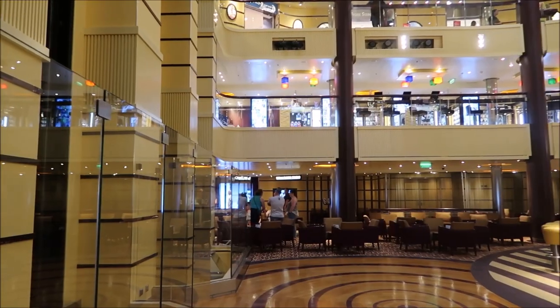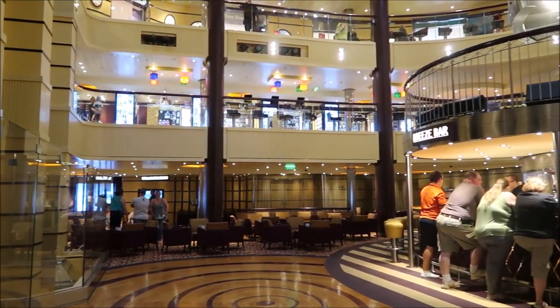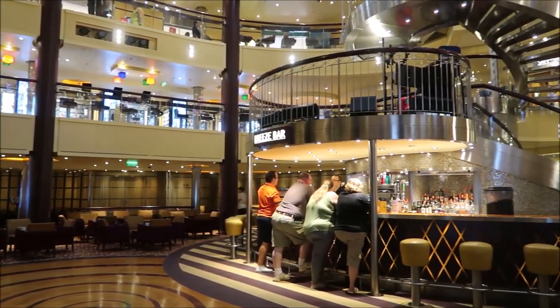Hello everyone. So we are going to walk around the ship and do a ship tour. We're going to start here in the lobby of the Carnival Breeze. So this is the Breeze lobby, which contains the Breeze bar.